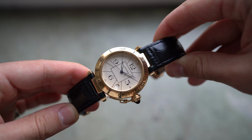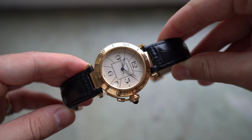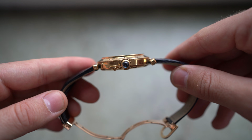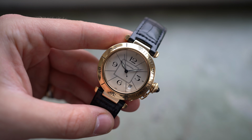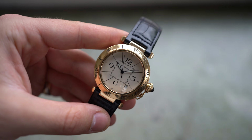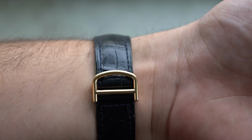Moving on from the Tank, I'd like to talk about the watch I wear second most. It's another Cartier, and this is the Cartier Pasha, or Pasha de Cartier. This is a strange watch, and I wasn't really sure about it when I bought it, because of its strangeness, so to say. It's a diver watch in yellow gold on a leather strap. I mean, just by saying those words, you can feel how strange it sounds.